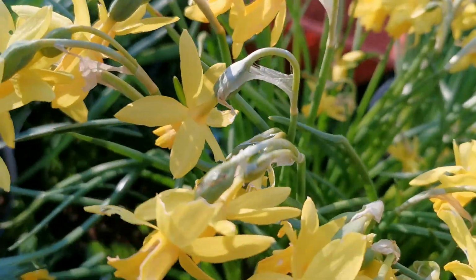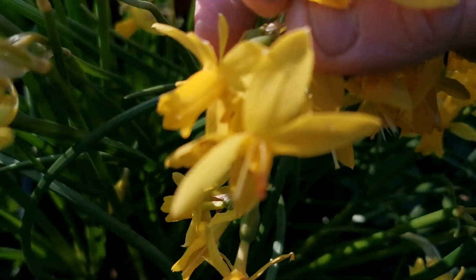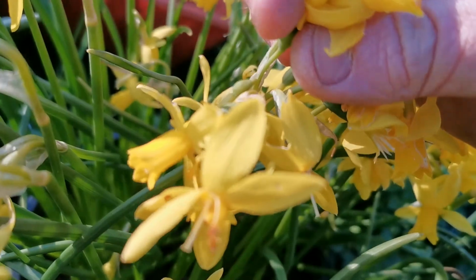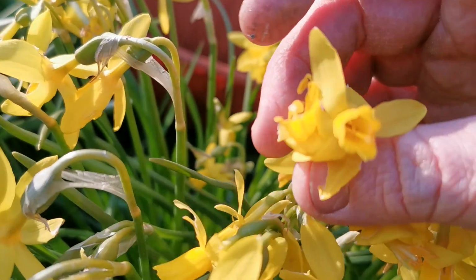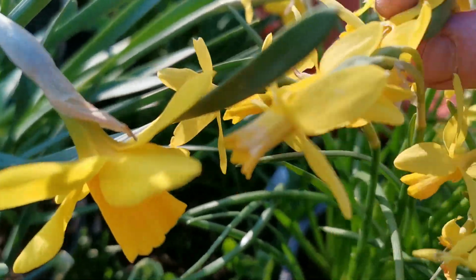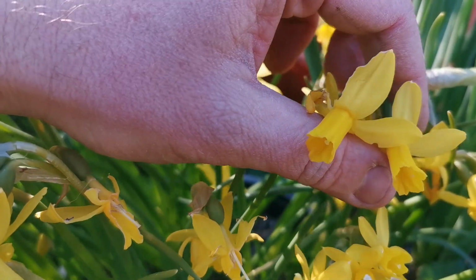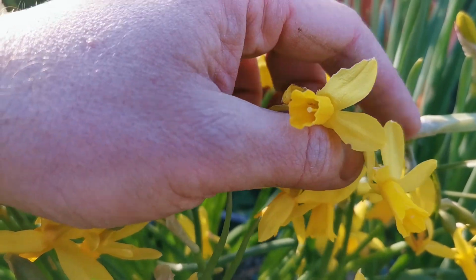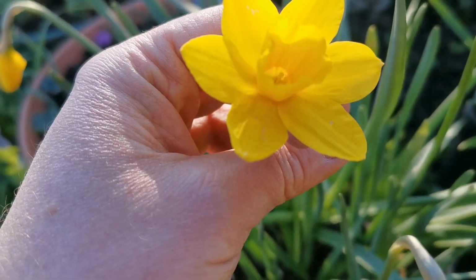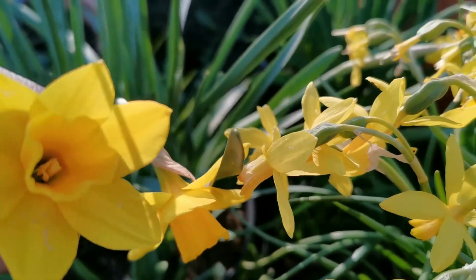Here we have a narcissus whose flowers are really smaller. It's called Tiny Bubbles. It's almost at the end of the season. Here there is a bloom still, yes, still almost intact. This is lightly fragrant. I wouldn't really suggest this variety if you like a fragrant daffodil, because the fragrance is very light. Here I have another pot of Narcissus Sweetness. Again, this is much more fragrant than the Tiny Bubbles, and as you can see, it's a much bigger flower as well.